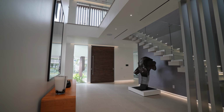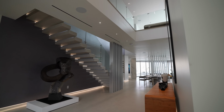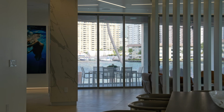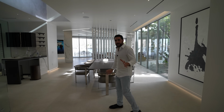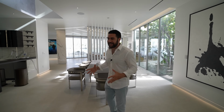So we just stepped inside. Finally, it's nice and cool. And wow, the way they have this home situated, when you walk in, you have just a direct water view. It's super private as well. You're just looking out into an open point lot view. It's stunning. Coming home to this every day would have me feeling pretty blessed, can't lie.